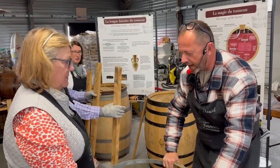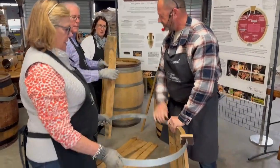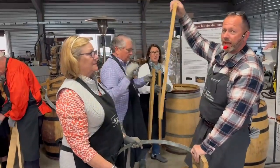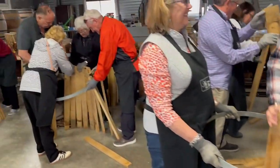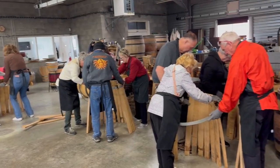And we're trying to build barrels ourselves, and it's not as easy as it looks. I would like to make all the barrels for you. Oh, go ahead. Perhaps you can do it, no? Apparently he can. We were close before.